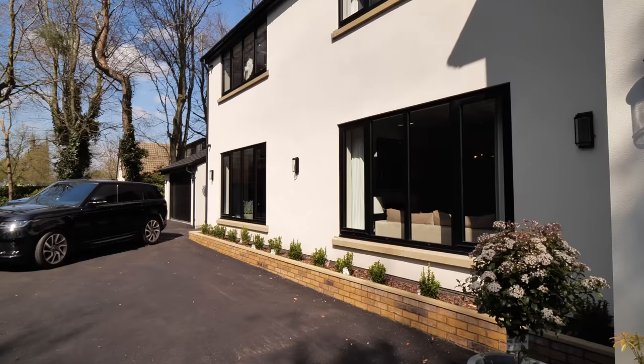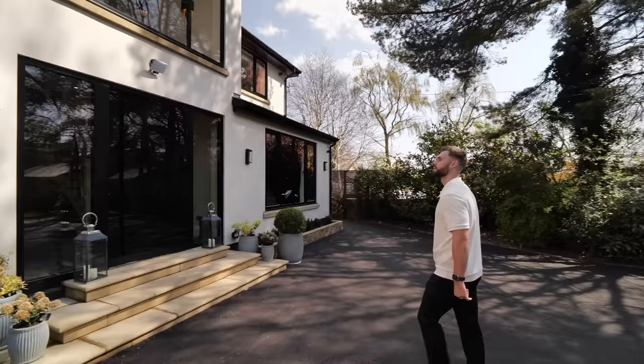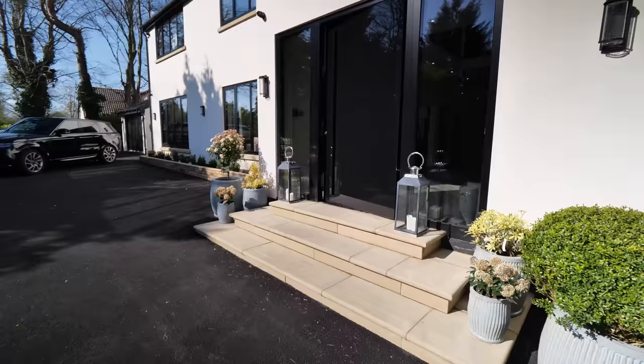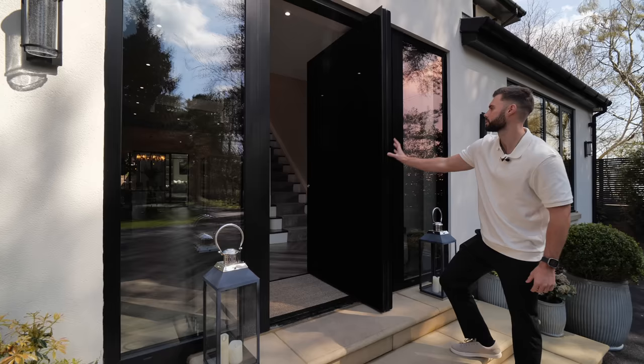As you can see, there's so much space for cars, and we even have a garage at the end over that side. As we move to the front entrance, up a couple of stone steps, we have this incredible doorway. I mean, this is a piece of design in itself. Look at how it opens up just like that and reveals the entrance to the property. Simply stunning. Let's go inside.